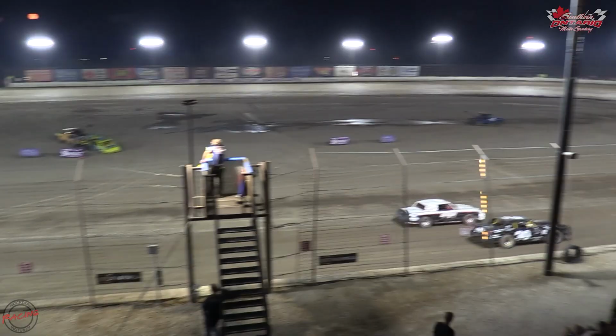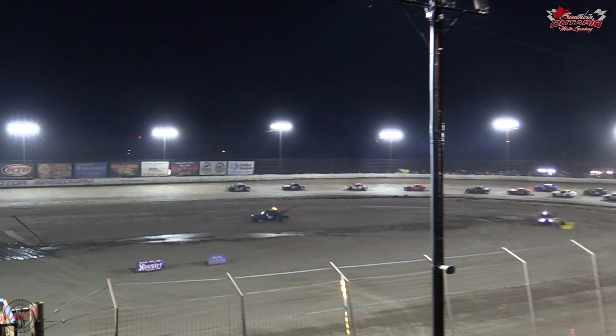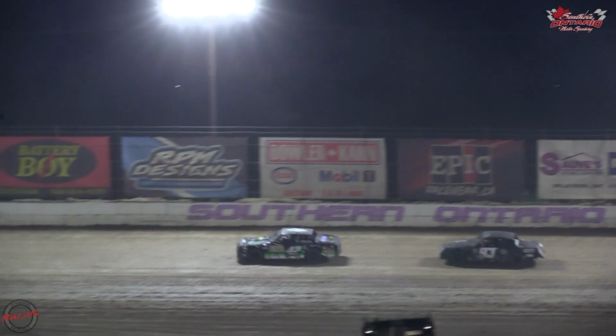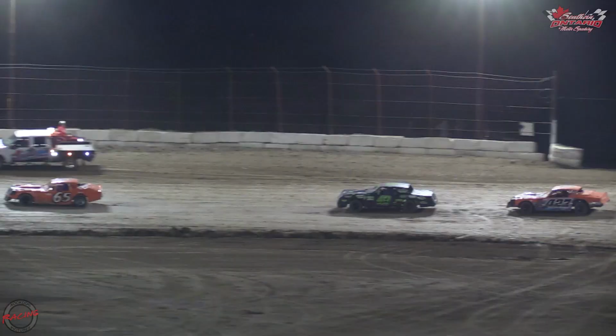One guy I did notice, yeah, the 1A of Brett Othier not making the call here for this B main feature. He was in the lineup, but chit-chatting over there, so maybe not thinking it's worth it to take the start. If you're going to start at the tail, you've got a lot of work to do to try and get to that top five to transfer into tonight's feature, so sometimes you make that tough call to just put it on the trailer and watch and see what happens the rest of the night.